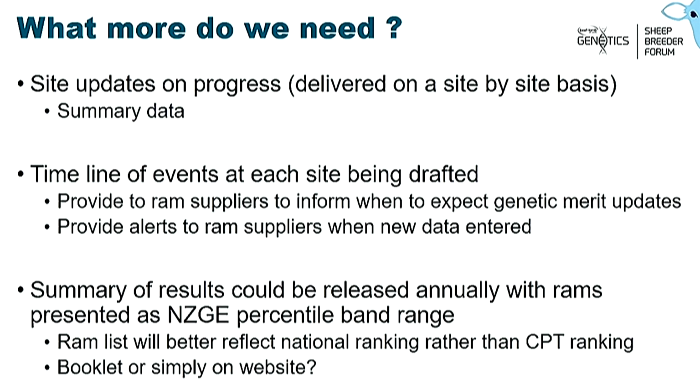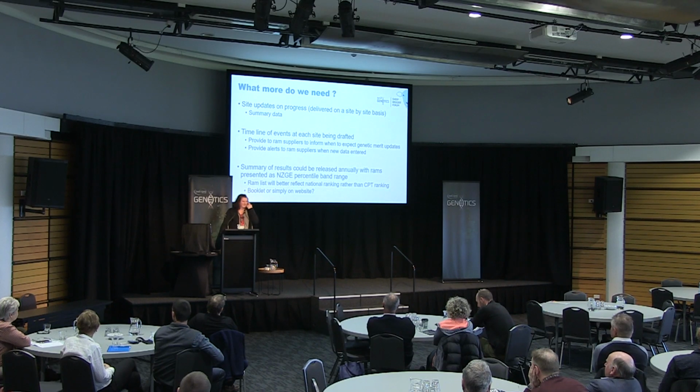And what about the summary of results? I think from Russell's point of view, it wasn't needed to be putting out a booklet or a summary of results. Does everyone else share that? So you don't want a booklet or a summary of CPT results? Hands up if you don't want one. Just hands up if it's not needed. Cool. So it's not needed. Great.